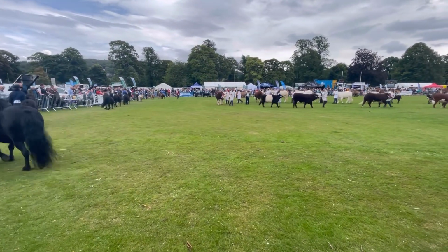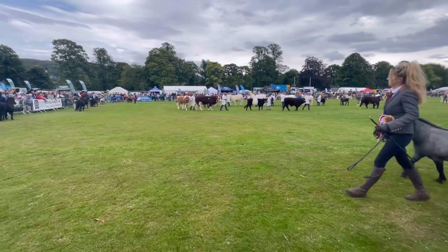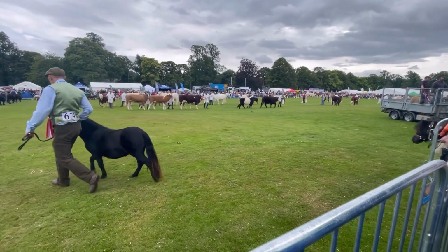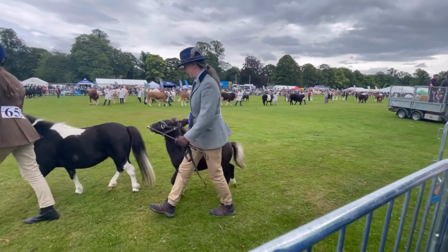Reserve champion is the cross limousine, Belgian, is it, or something, with a bum like that. These Belgian, there aren't any pure Belgian blues here today, but they have a backside like, well, I don't know, it's big one, I know. Lots of meat on it.